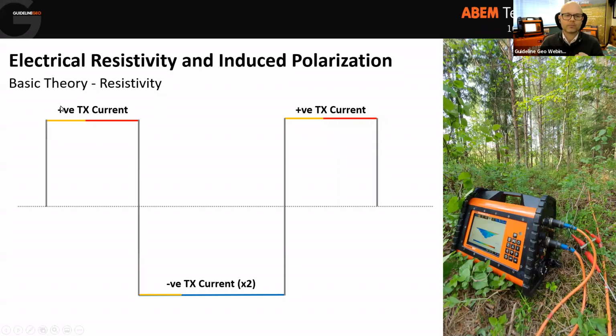And then this yellow phase is what we call a delay period, while we wait for the voltage in the ground to build up and stabilize. Then the red period is where we actually measure the voltage to then calculate a resistivity loop. We then switch the current over, put it in a negative direction. Again, we wait for the voltage in the ground to stabilize, and then we take another measurement.